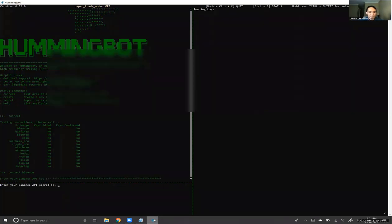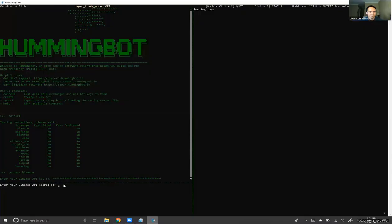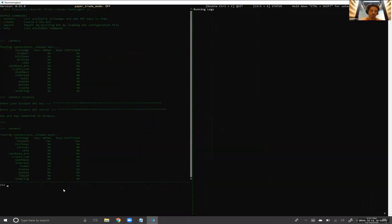Okay. Now the secret key, the second part. Well, there we go. So now you see you've entered your keys. What Hummingbot has also done is verify that they work. So if you type in connect again and hit enter, we can see that we're connected to Binance, and it's also confirmed that the connection is working.